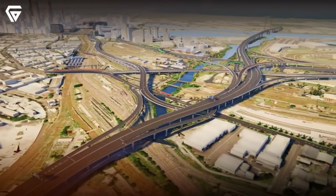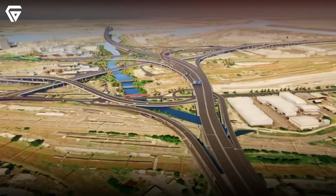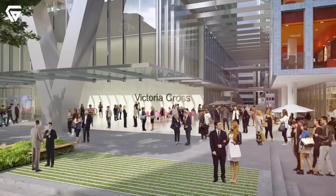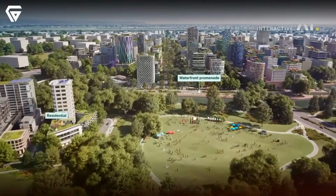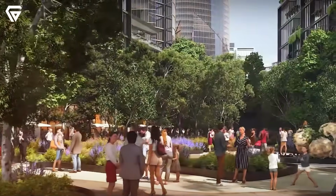The Westgate Tunnel project isn't just about digging tunnels and laying asphalt, it's about creating real benefits for Australians. Once completed, this project will make a significant impact on Melbourne's traffic, freight movement, and overall livability. Let's break down how the tunnel will improve daily life for commuters, businesses, and the local community.